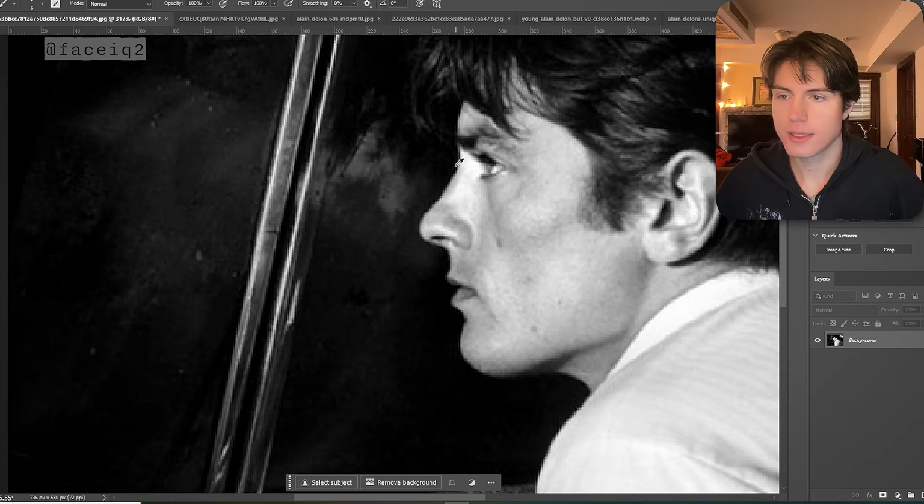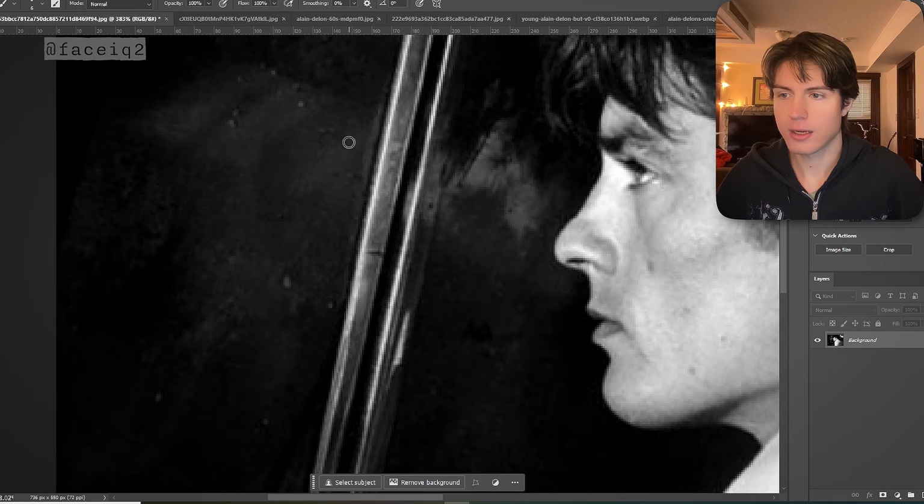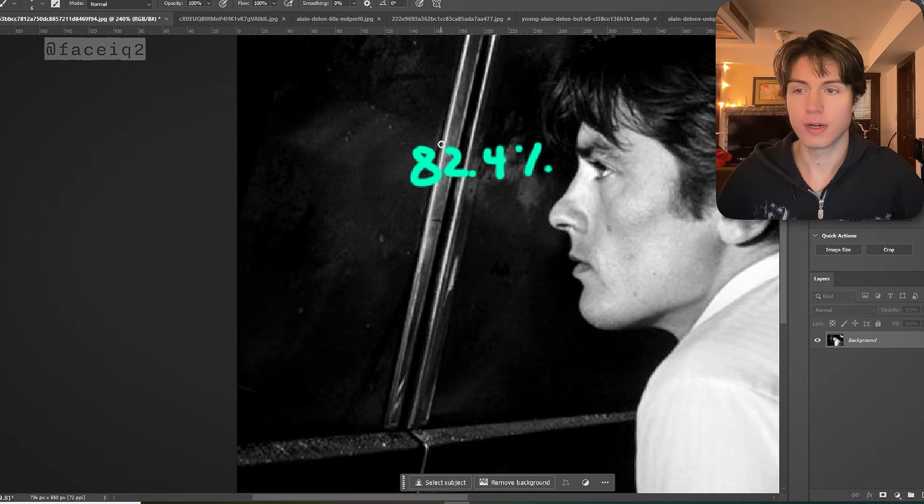The only other flaw he has is that his profile is a little bit too rounded. The convexity is a little bit too rounded, and that's just because, again, the brow ridge could be out a little bit more. That's really his only notable flaw from the side profile. It's still got 82.4% side profile harmony, which is a very good, very high score.